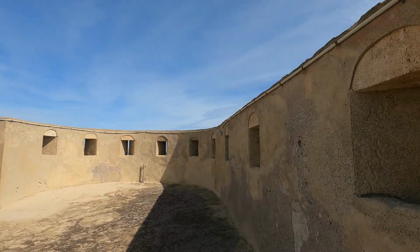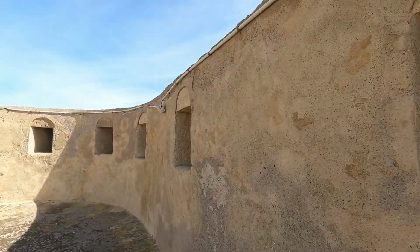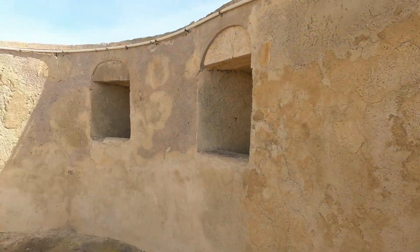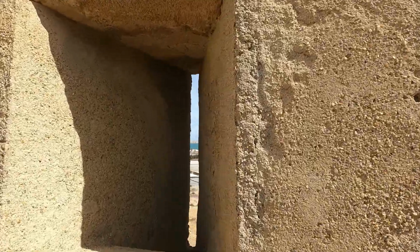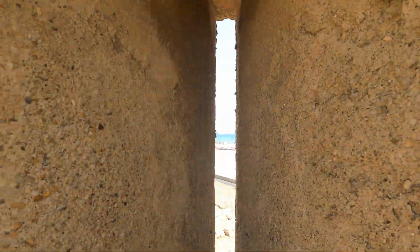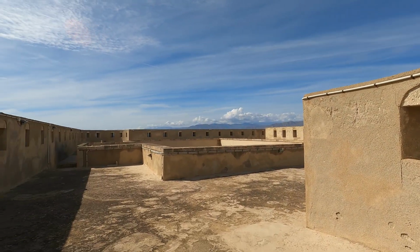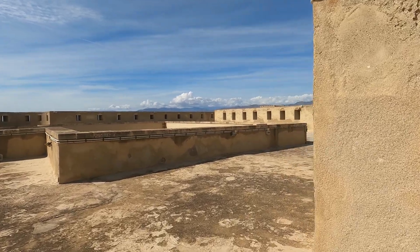The weather today, it's a bit cloudy, but it's 21 centigrade. It feels warm enough to wear a t-shirt and shorts, even though you've got the wind. But it's a cracking day, lovely Sunday anyway. I'll just have another walk around here.